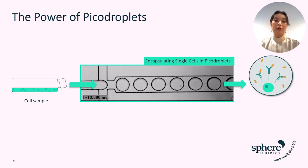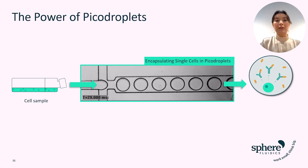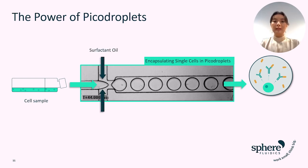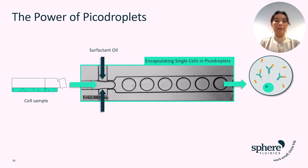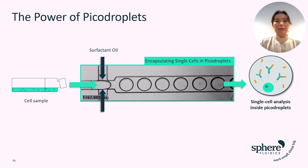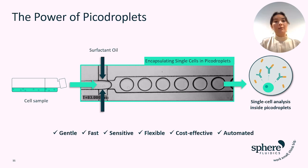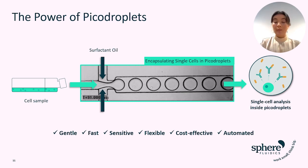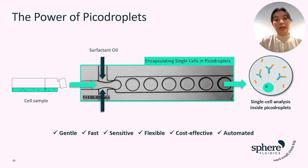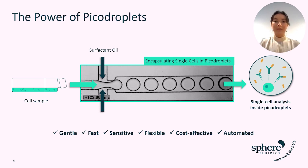And these picodroplets are created by pumping surfactant oil perpendicularly to your cell sample. So this encapsulates your cells into picodroplets. These uniformly sized droplets form confined microenvironments in which to study single cells. And not only are these droplets a fraction of the size of the well plates, massively reducing reagent cost, they can be generated extremely quickly, so about 2 million in about an hour. And there is no element of manual labour. So this allows for extremely high throughput automated processing.